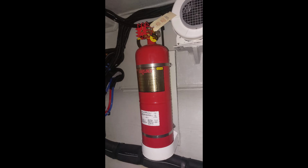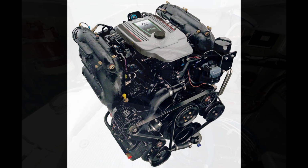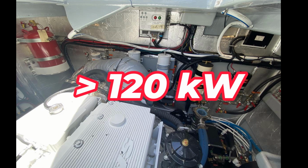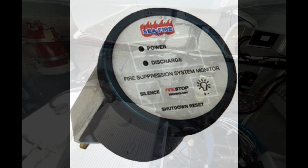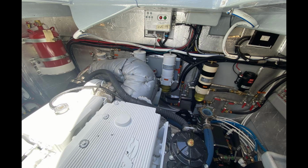Fixed fire extinguisher systems are required when all petrol engine compartments are below deck, when the large diesel engine compartment is more than 3.5 cubic meters or the engine is more than 120 kilowatts. Key installation requirements: they must be approved systems with test certification. Automatic systems need visual discharge indicators. Gas systems require engine shutdown capability, and they must maintain minimum concentration until the fire is extinguished.